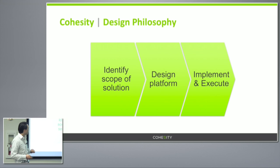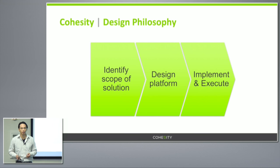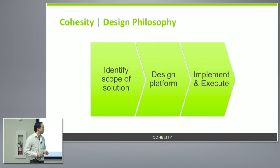And the second step is you got to design the platform. And the first thing you do is you got to hire the right people. And as Mohit said, we have a very strong team, a lot of distributed systems background, file systems background. And then we took the learnings and research in distributed systems in the last 15, 20 years, primarily pioneered by Google, and put it in this platform. And then third, we execute and implement the system.